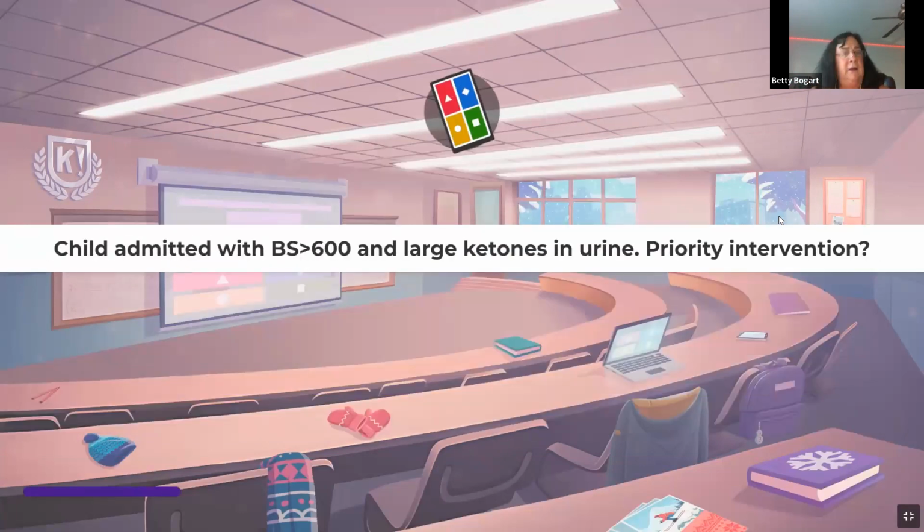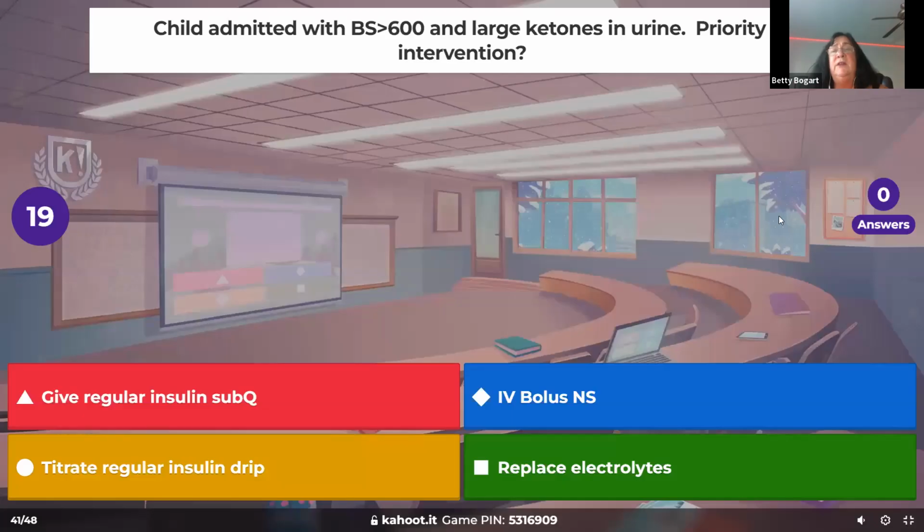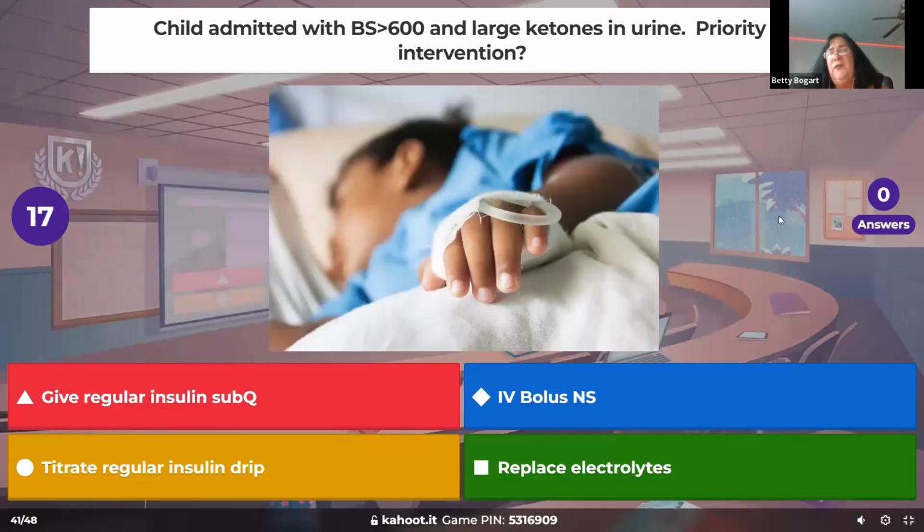Another multi. So a child is admitted with a blood sugar greater than 600 and large ketones in the urine. What do you do first? Priority intervention.